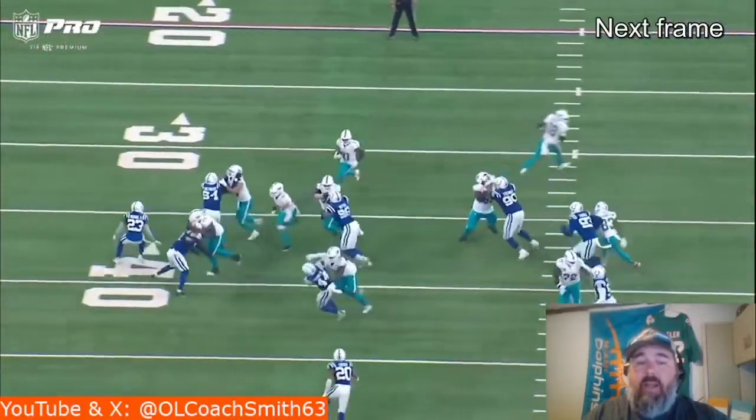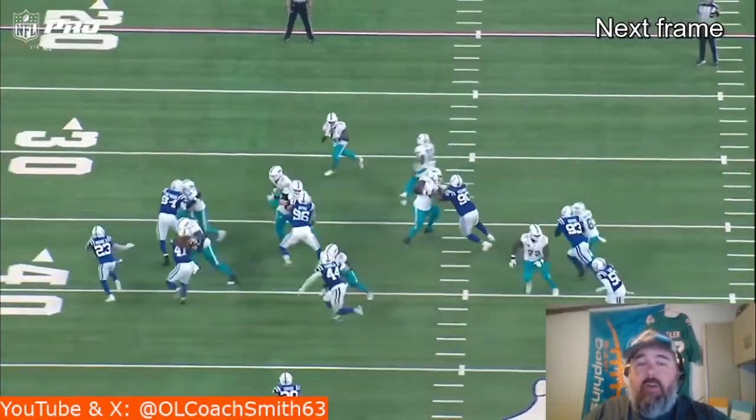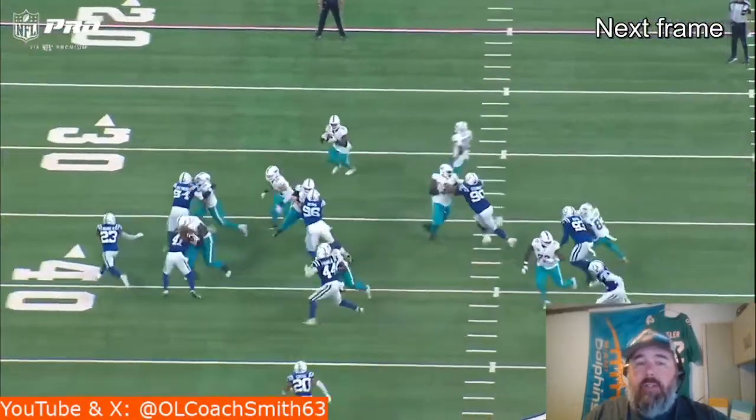He does a lot of things well, but when you're watching him in open space, that's definitely where he excels. And you could see it on the Jaylen Wright touchdown screen as well, that Brewer was out in front making the key blocks on that.